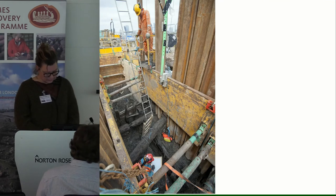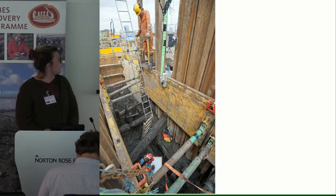Here you can see the top man. We were also provided with gas monitors in the trench, and the water influx, especially at high tide, was also a major issue, even with the river wall still being in place a few meters north.